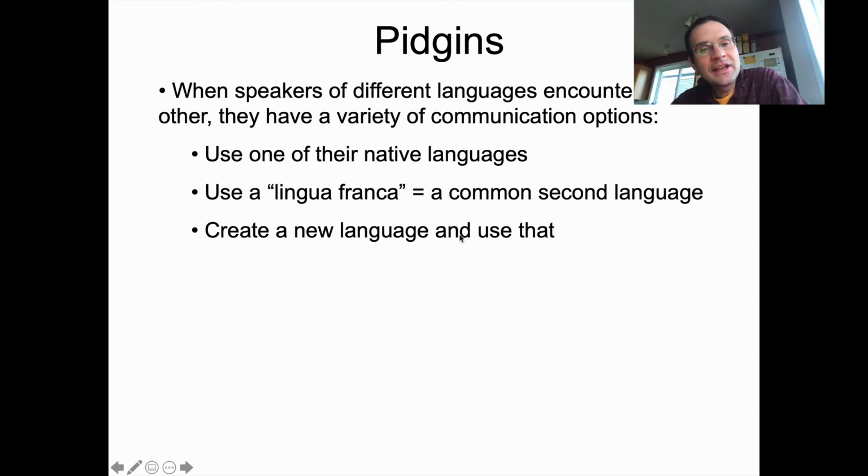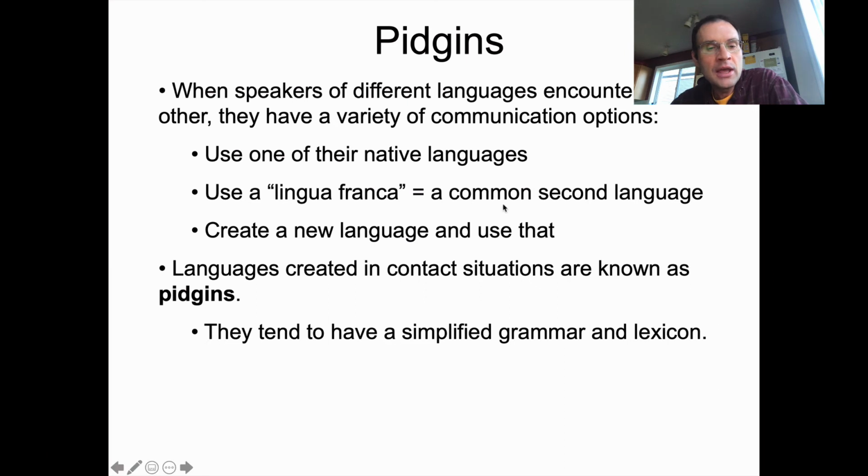The interesting case that I want to talk about, though, is what happens when a pidgin gets created. So you have people who speak two different languages. None of them know a common second language. None of them can speak one or the other native language with each other. So what happens sometimes is they can just create a new language on the fly and use that just for basic communication. These languages, which are created in these contact situations, are known as pidgins.